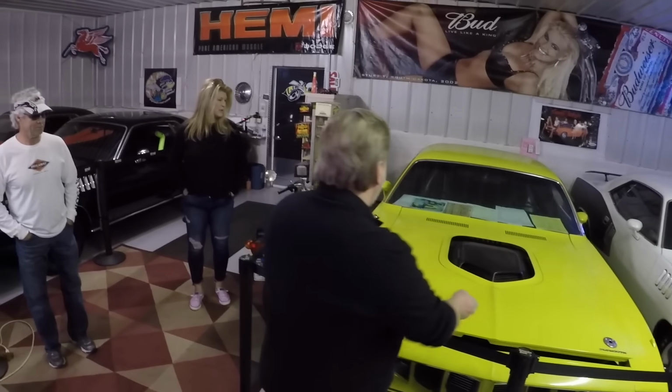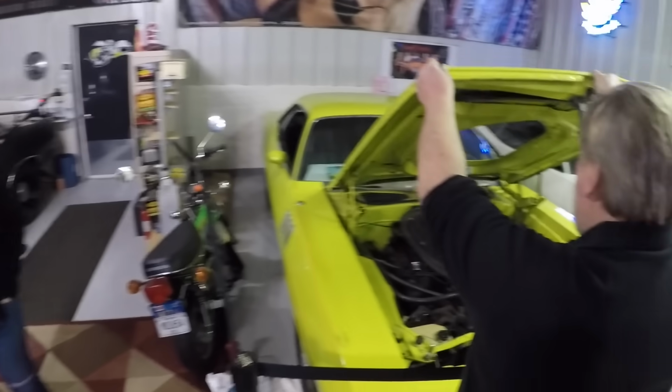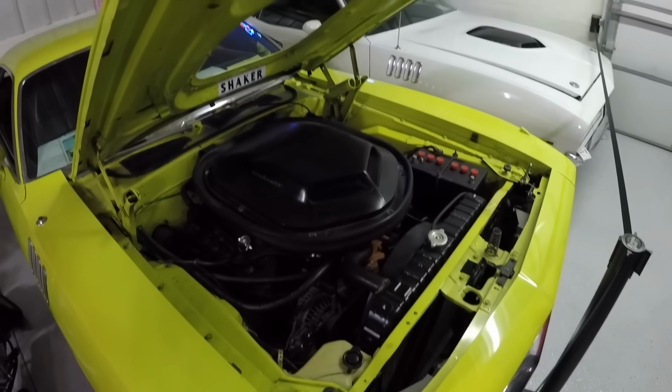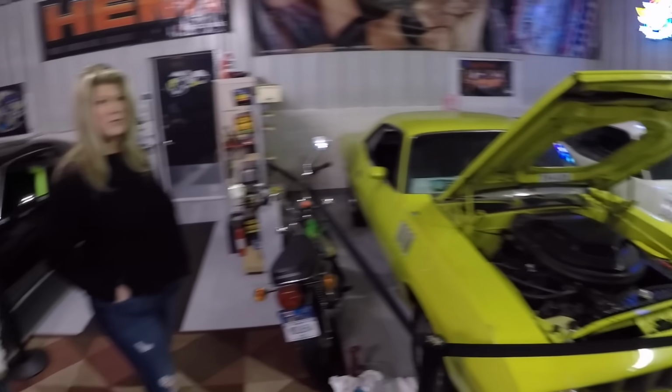Actually, what color is that, Bart? Curious Yellow? That's the name of the color. The wife knows her stuff. Look at her. Yeah, she does. She got me hooked on Mopars early. I've known Greg now for like 25, going on 30 years. Bart liked Corvettes before that. I did. Went to the dark side.